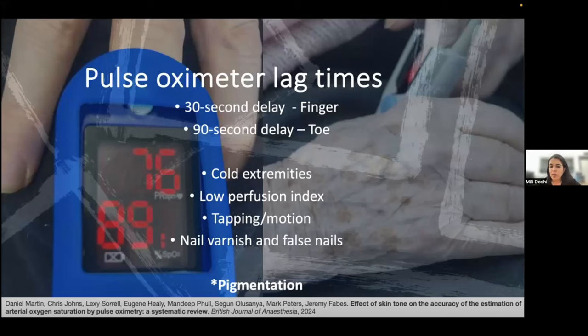And also, lots of our patients are quite fidgety, and they like to tap, or they like to move, which will mean that our number may not be a true accurate representation. And that's why, if you're thinking about these delays, I remember when I first graduated and when I was teaching our undergraduates, often people get very fixated on this number, and it gives them a lot of comfort.